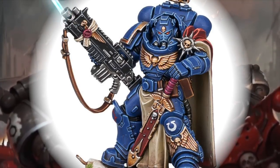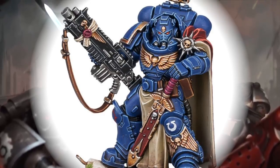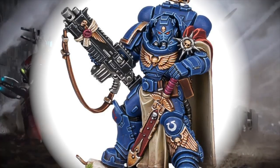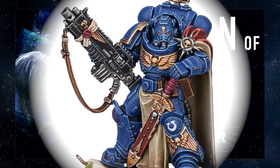I always love this armor. It's very bulky, really cool model. But yeah, I mean, it's cool. What else can I say? Toughness 5, 3 wounds apiece. That's what Gravis armor gives. So he's going to be a little bit chunkier than that since he's a captain.